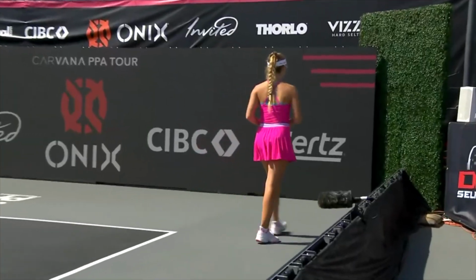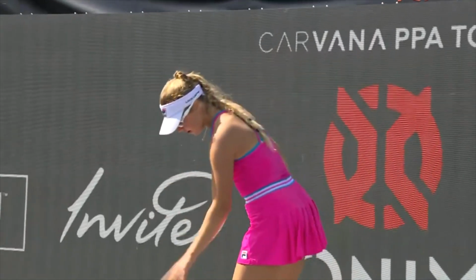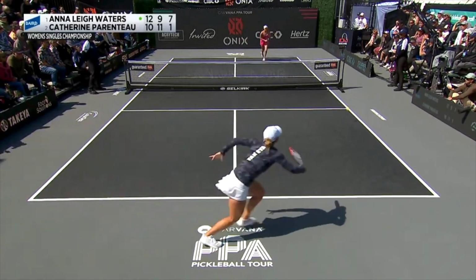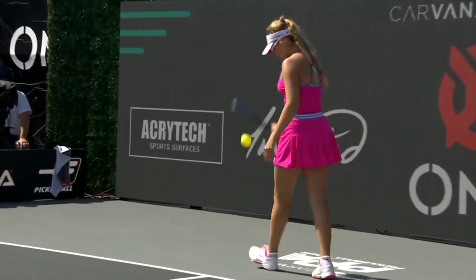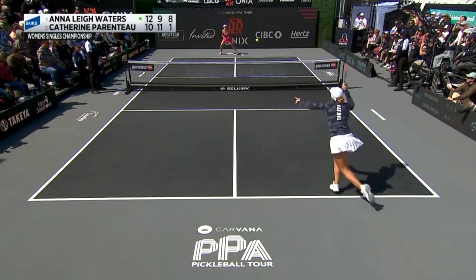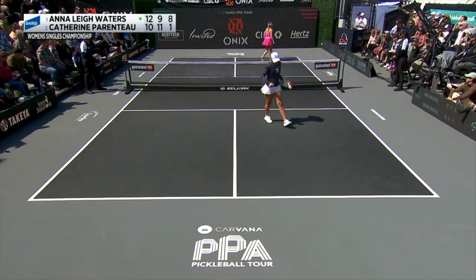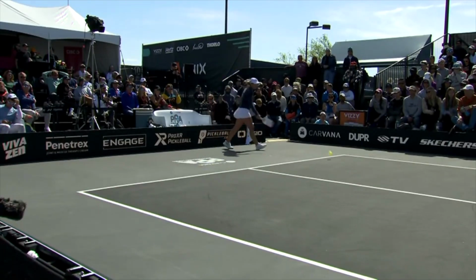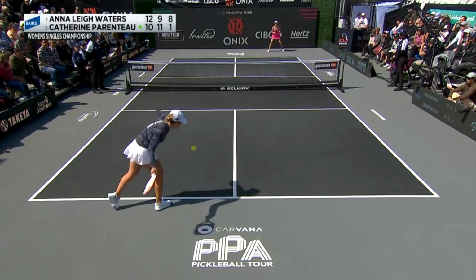And cannot shape that one in, though, and it is 7-1 Waters. 7-1. And now Anna Leigh Waters is starting to pull away 8-1. Yeah, and she's moving forward earlier in the point here, really dictating at the moment. That is a tremendous two-handed backhand volley winner for Parenteau. There's no one questioning the fight in that lady. She's just got to find the execution now.